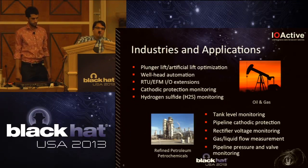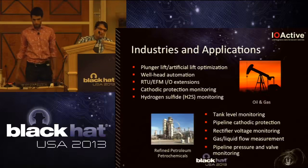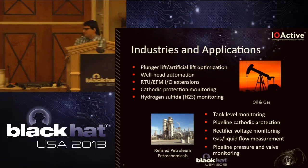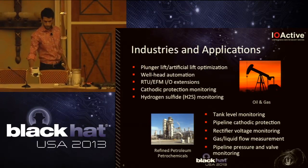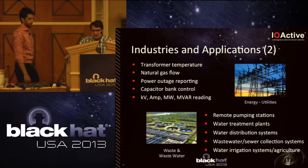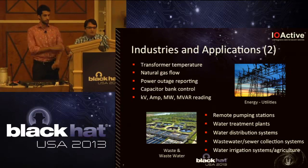The application of these wireless devices is mostly in oil, gas, and refinery petrochemicals. You know, like these transmitters, as you can see, one of them here. For example, this one is being used to monitor the temperature in an industrial process. Another application is in energy. You have, for example, capacitor bank controlling and power outage reporting, all done wirelessly.